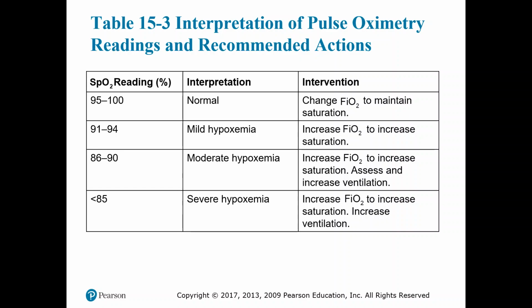Every patient is individual. Every patient is different. As you gain experience, you will be able to judge this a little bit better on where to start. Sometimes you will not start with a nasal cannula. You may start at that simple face mask if you carry them, a partial non-rebreather or a non-rebreather, depending on what your service carries and how you intend to go that way.